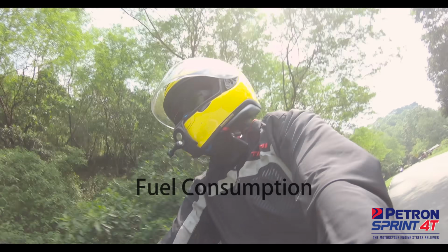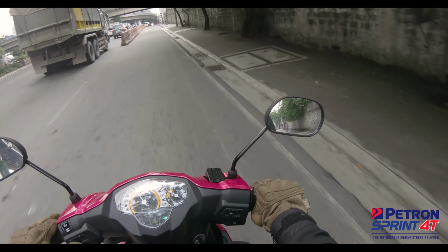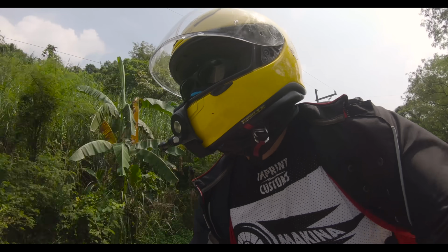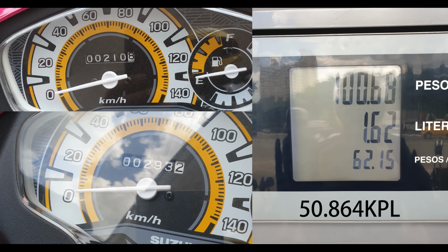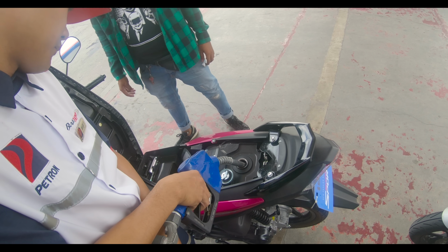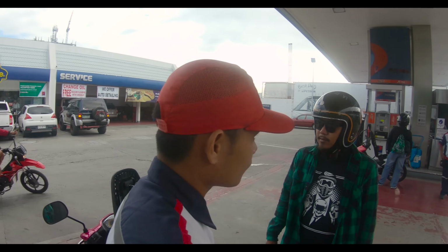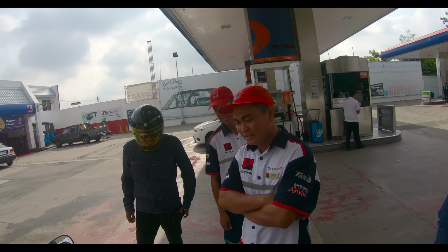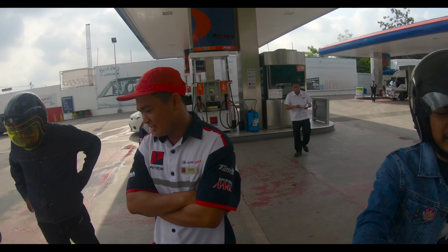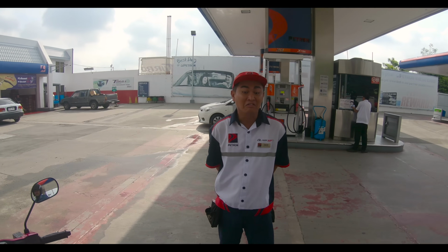Fuel consumption. I didn't do tipid mode. I went for wall mode. Open throttle when I could, stop and go traffic, and going uphill. Impressively, this little scoot still was able to give me 50.864 kpl. Tipid. The lighter you are and the more careful you are with the throttle, then the better your consumption and efficiency will be. Truly, this is where we see the development of technology. Totoong patipid ng patipid mga motor ngayon. Ayos ba? Kalalabas lang eh.